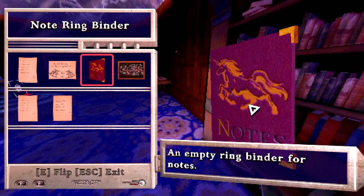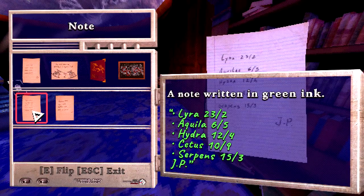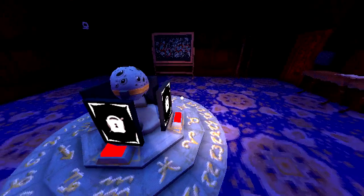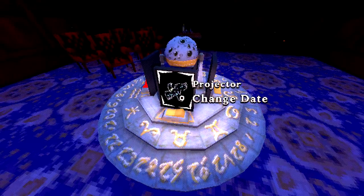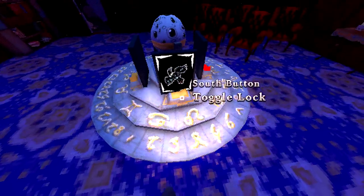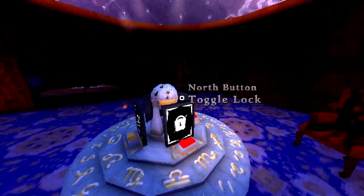I think the whale's south, and I think the unicorn's north. And if the wolf is east, then that would mean that the bird might be west? Okay, alright. So, six... Let's see. The west one's over here, isn't it? Six five? There we are. And there it is. That's it. Do we need to... Oh, hang on. Oh, I see. Right, so if I lock that in position, and I just move this around a bit, that's still locked in position. Right, I think I understand the locks now.